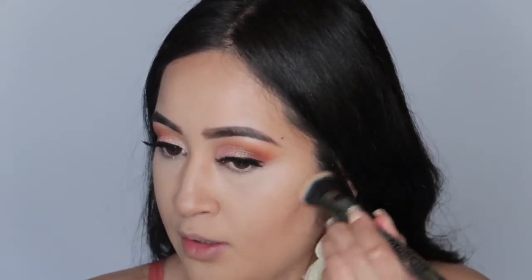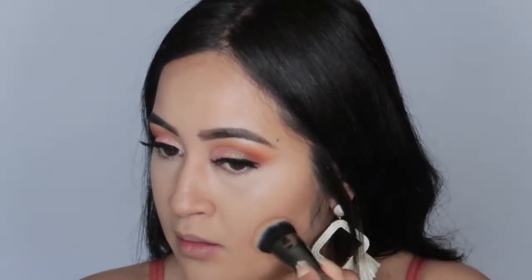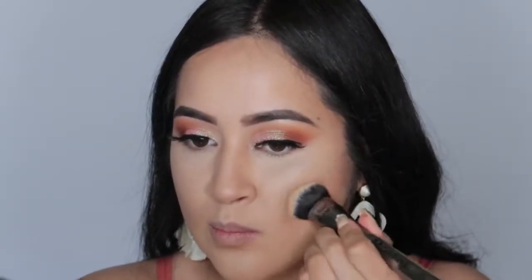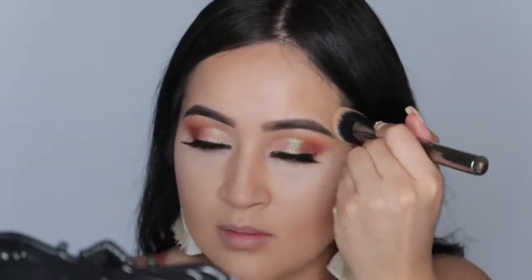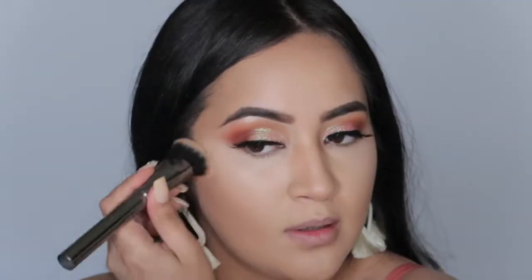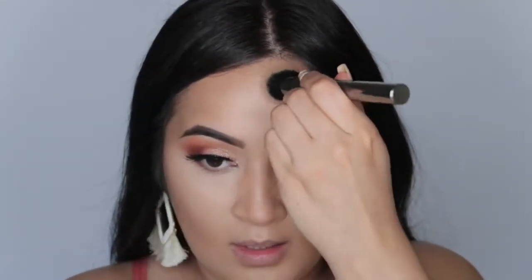And I just want to make sure to bring it upward, and I bring it down towards my cheek area. This is how I do it. Everybody else does it differently, but this is just to intensify the cream contour. And then after that, I'm going to put a powder bronzer over it, so it can be more intense and looks really nice and dewy.